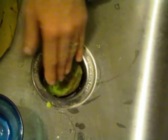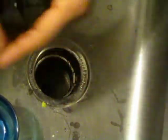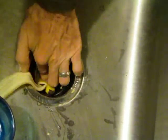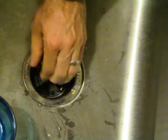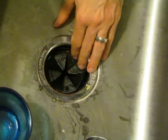But you can push the stuff in safely up to there. And we put this in to reduce the noise and to keep it from spraying up. But sure, I can just go like this and feed it down. Even that big pit there, you can hear it rattling.